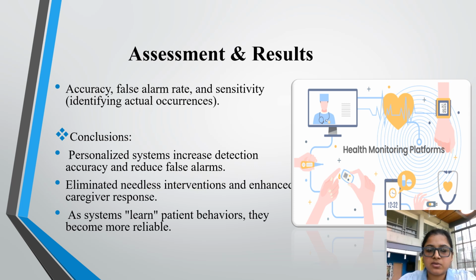Moving toward the next slide, key takeaways and conclusion. Findings: monitoring is less disruptive and more accurate when it is personalized. It promotes independent living while maintaining security. It filters unnecessary warnings, reducing the effort for caregivers, and the limitations are that initial calibration and continuous upgrades are necessary. Privacy issues are also a concern, particularly when it comes to tracking behavior or location.